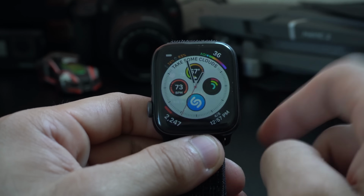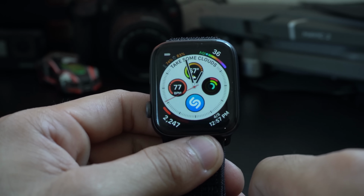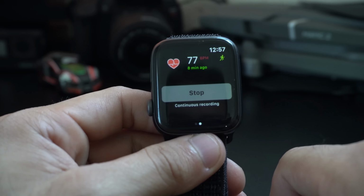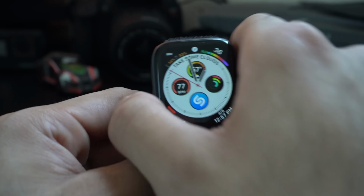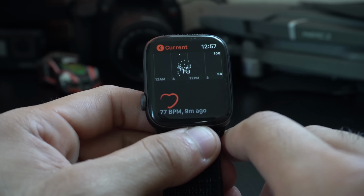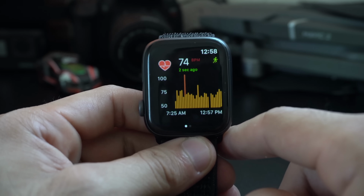Now this next application is called Cardiogram. Not only do they offer this cool widget in front that will show you the BPM level when your Apple Watch first measures your heart rate, but when you activate it, it monitors your heart rate every single second, unlike the Apple one where you have to wait each and every time, manually pressing it. With Cardiogram, however, as soon as you activate it, it will measure your heart rate constantly until you manually stop.